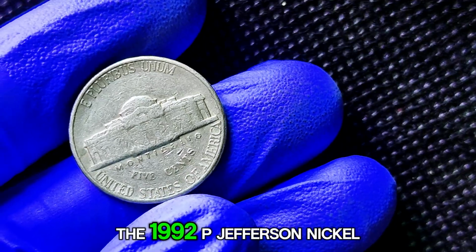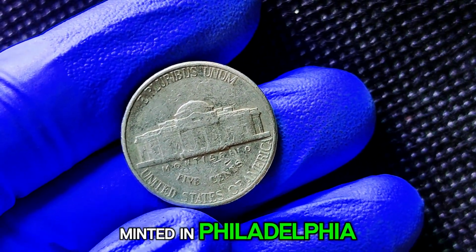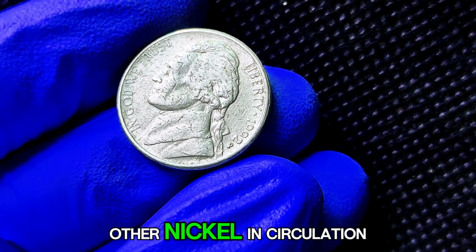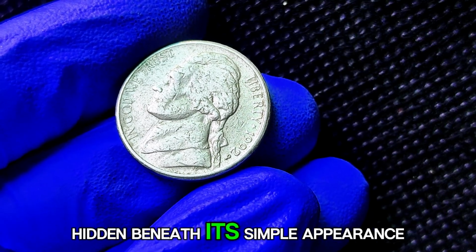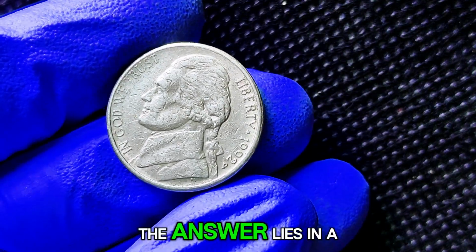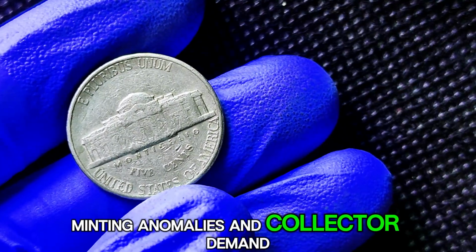Let's begin. The 1992 P Jefferson nickel. Minted in Philadelphia. On the surface, it looks just like any other nickel in circulation. But there's something extraordinary hidden beneath its simple appearance. So what makes this coin different? The answer lies in a perfect storm of rarity, minting anomalies, and collector demand.